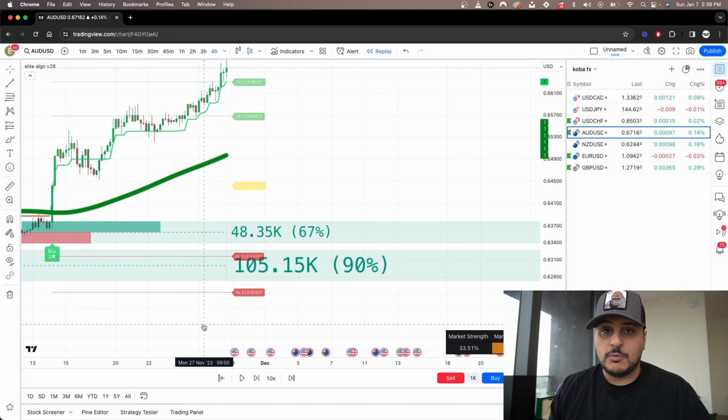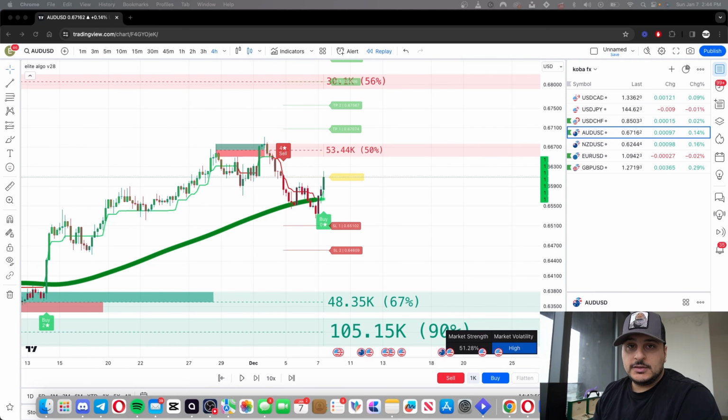Let me show you guys a couple more examples so you can understand exactly how to use this yourselves. All right, guys, so here's a second example of another signal that we could take using this strategy.